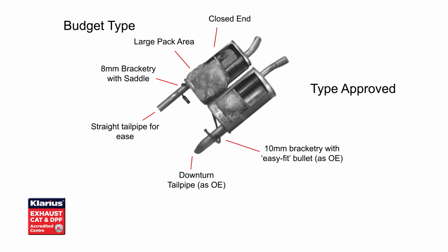So if we look at some of the differences between a non-approved, budget exhaust system and a type-approved system. Well, in order to meet these test requirements for both noise and pressure, you'll usually see that a type-approved exhaust is quite complicated inside and has a number of pipes and baffle plates. These are there to direct the gas flow in as long a pattern as able, and also to correctly cool and quieten them down, but without having an adverse reaction on back pressure, because this can lead to poor fuel economy and high NOx, as we've seen in independent testing, and of course the VW scandal at the moment.